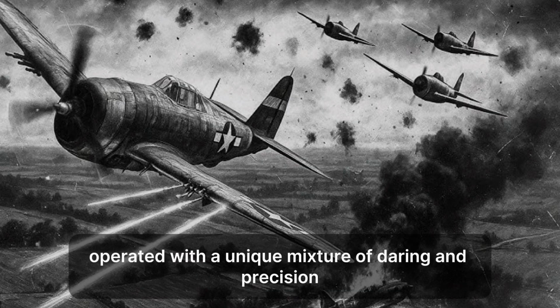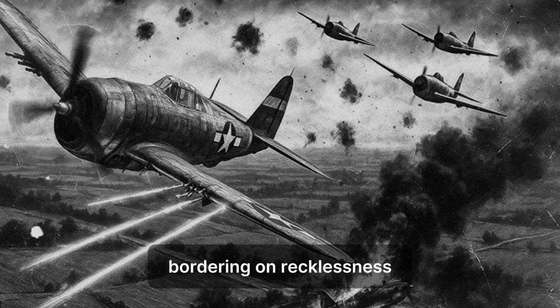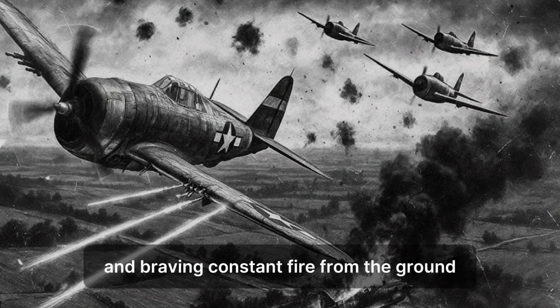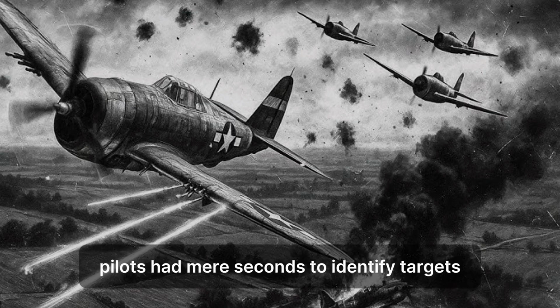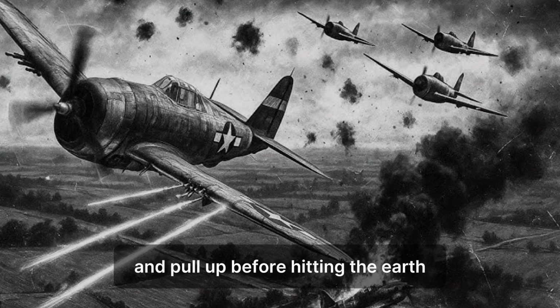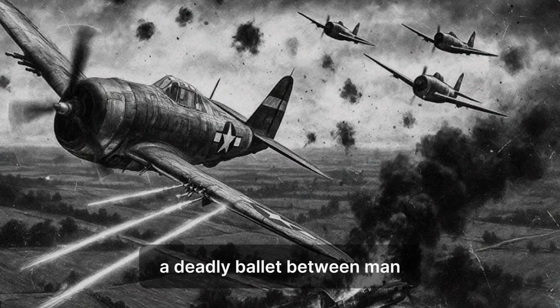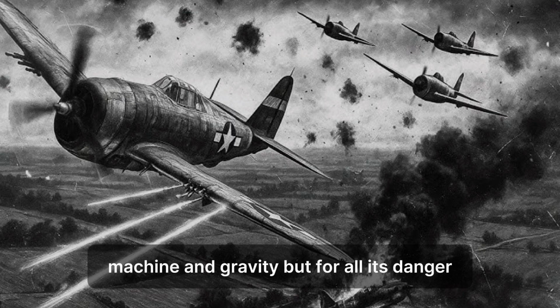Thunderbolt squadrons operated with a unique mixture of daring and precision. Their missions demanded courage bordering on recklessness. Flying at low altitude meant skimming treetops, dodging power lines, and braving constant fire from the ground. Pilots had mere seconds to identify targets, line up their attacks, and pull up before hitting the earth. Many described the sensation as both terrifying and exhilarating, a deadly balance between man, machine, and gravity. But for all its danger, it worked.